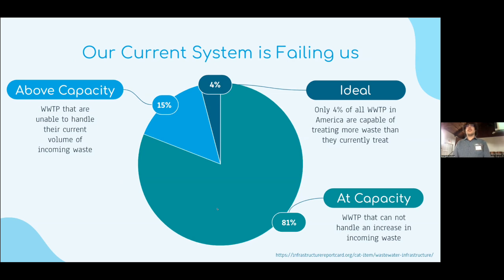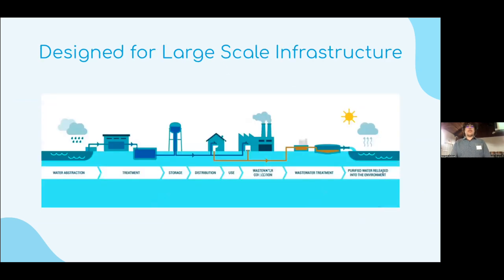This is a large issue, and the primary reason, or one of many reasons, is the way that our infrastructure was designed. It was designed for large-scale infrastructure in urban environments at a time when people believed that the solution to pollution was dilution. This means combining all waste sources together, treating them all together, and sending them all out into the same place. Not only is this water inefficient, it's also energy inefficient and nutrient inefficient.